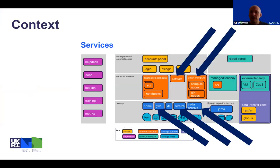So coming back to Matt's diagram, this particular part of the talk focuses on two areas. Here in the middle, we have the compute services section. Within that, we have the software that's provided on JASMIN. And then we have the batch compute component, which is essentially Lotus, our batch compute system. And then down the bottom within the storage box, we're pointing to various components. You might be reading data from the CEDA archive. You might be writing to either the Scratch space or group workspaces. And you might even have some software installed in your home directory as well and be using that.